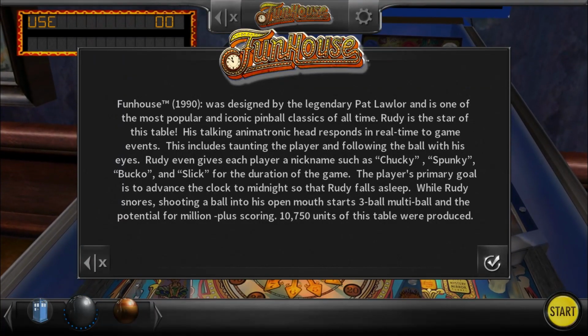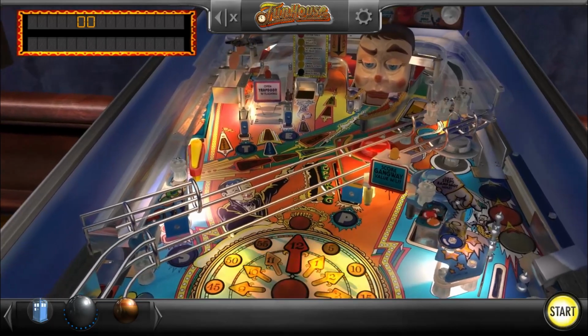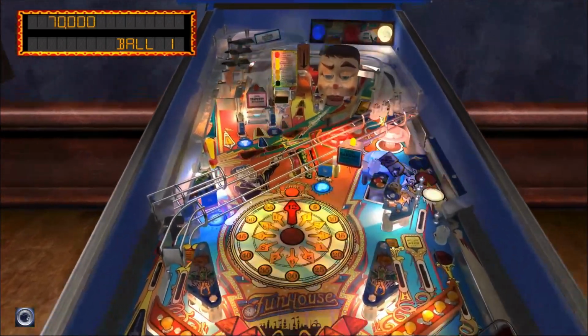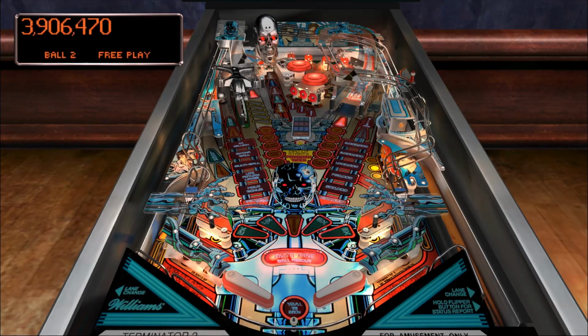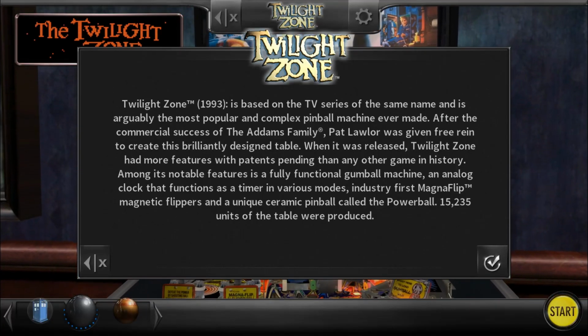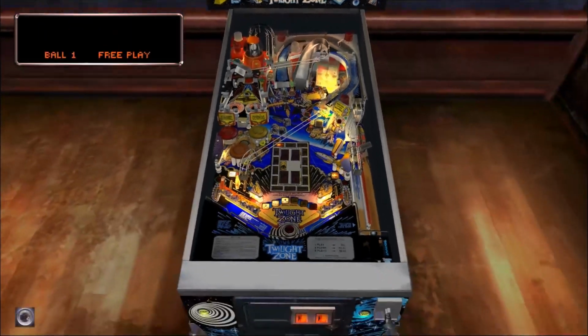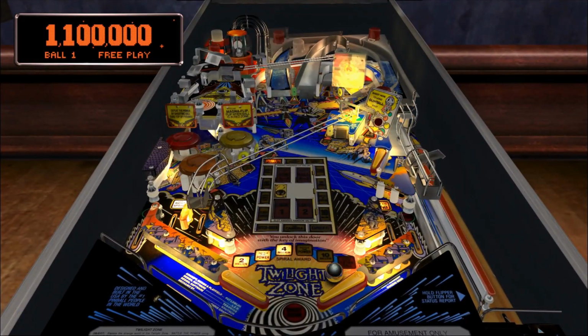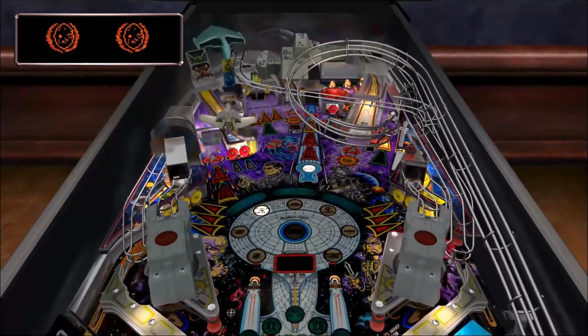At its peak a couple of years ago, there were a total of 98 tables available for the platform, most of which were licensed from Williams and Bally, and they had some big properties at the time. One of the major draws was the Twilight Zone, a table whose license was funded by a wildly successful Kickstarter campaign. You unlock this door with the key of imagination. One that also brought us Star Trek The Next Generation.